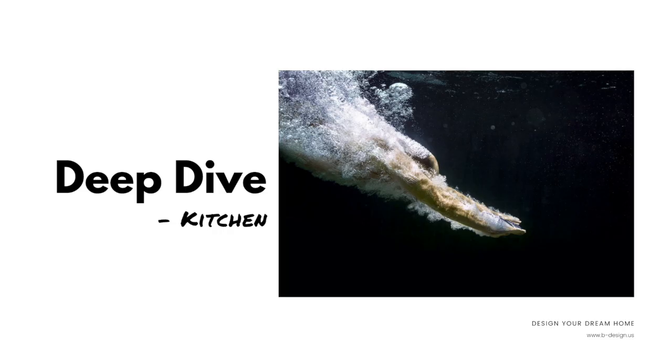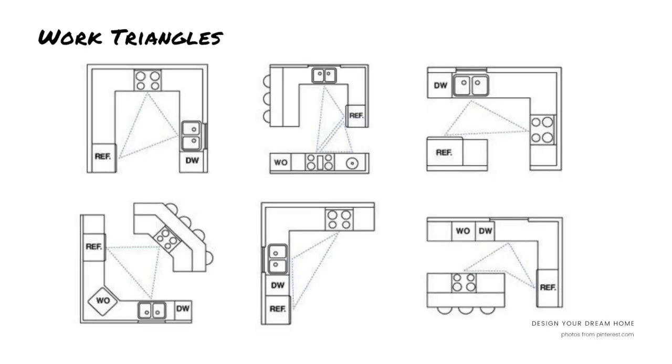Let's start in the kitchen. Yes, we've all been dreaming of how beautiful it's going to be, but first and foremost, the kitchen needs to function. So let's talk about the work triangle. The work triangle is the most important functional aspect of the kitchen. I am talking about the distance and relationship between the refrigerator, the stove, and the sink.